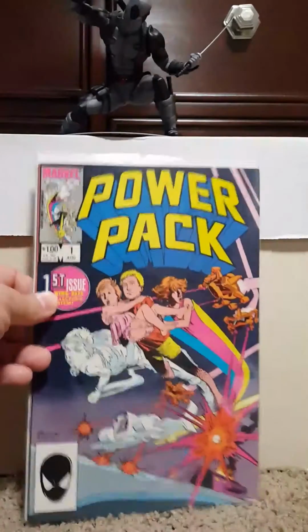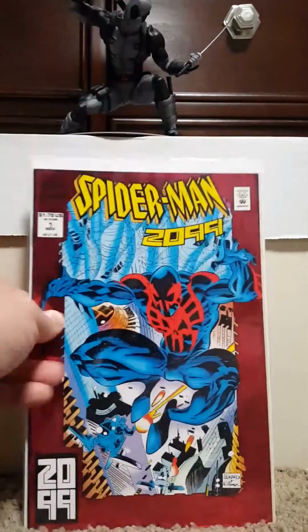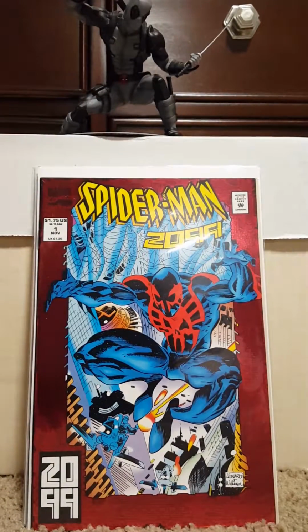Power Pack #1, first appearance of the Power Pack. That's a $20 book right there, guys. Picked it up for $1. Spider-Man 2099 #1. I needed one for my collection. The last one I had, I gave to my son.